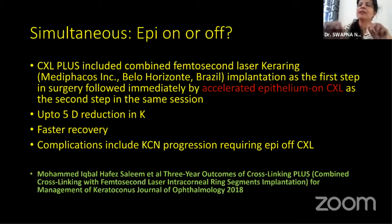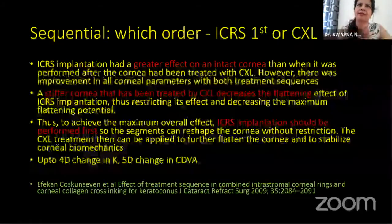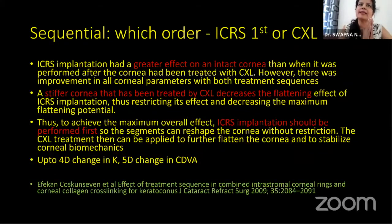Now, those with epithelium on have found that in some of the cases, at least 1/3 of the cases in this study, progressed. The keratoconus progressed and then later required an epithelium-off CXL. So I think that speaks a lot for having an epithelium-off CXL in the beginning itself. Now, the second question is that suppose you're doing a sequential. Now, which order comes first? Should you do the C3R first or should you do the corneal ring segments first?